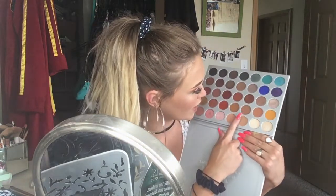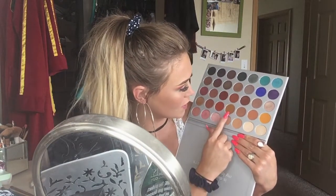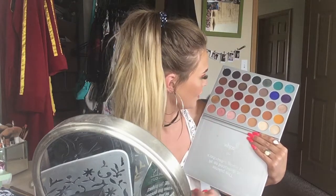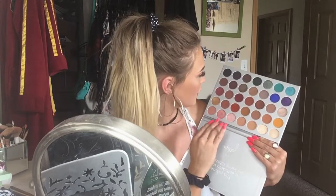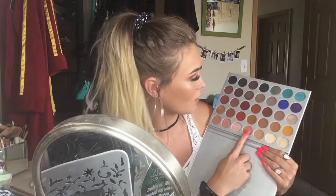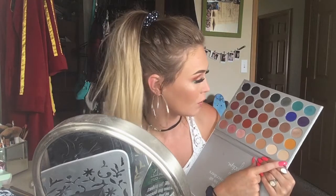But I just think that this could have lost a few of these neutral shades just because there's so many. These are very, very close. These two are very close. So I feel like she could have eliminated some of those things she has a lot of, and could have gotten a lot more colorful shades, like a brighter pink, a brighter orange maybe, a matte brow shade, or, you know, whatever. I mean, I knew what I was getting before I got it.